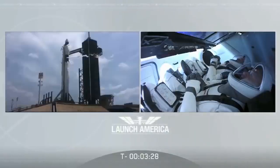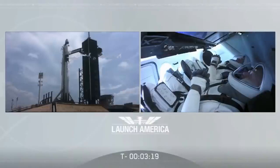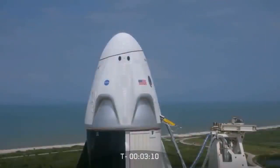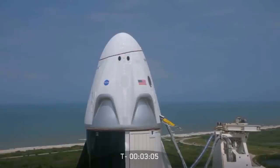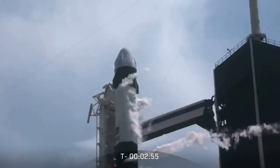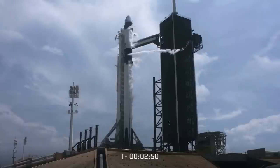Three and a half minutes from launch. And the strongback is now reclining away from the Falcon 9. MVAC igniter purges. Pogo bleed. Dragon has transitioned to terminal count and is on internal power. Stage 1 LOX load close out.